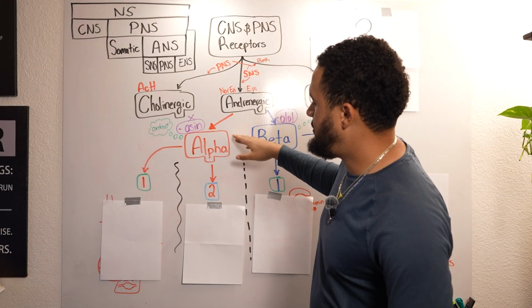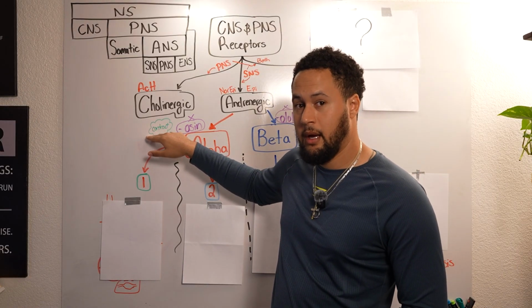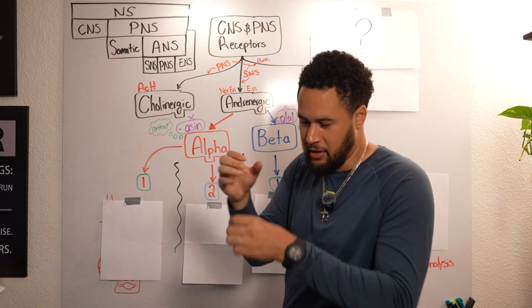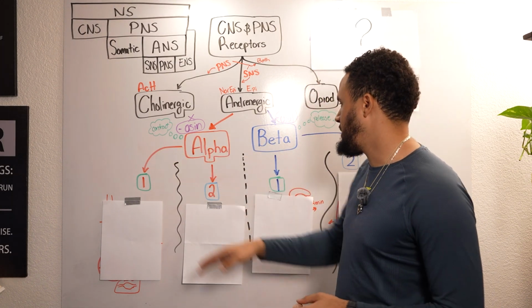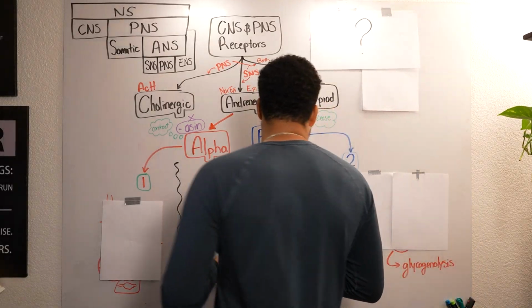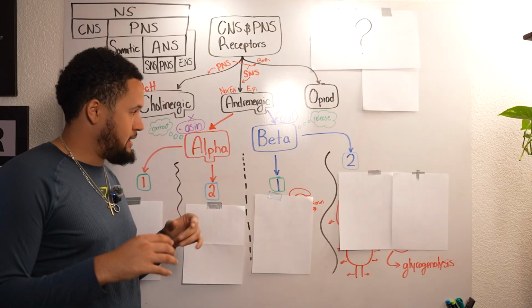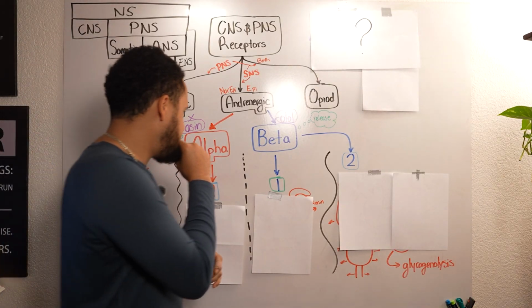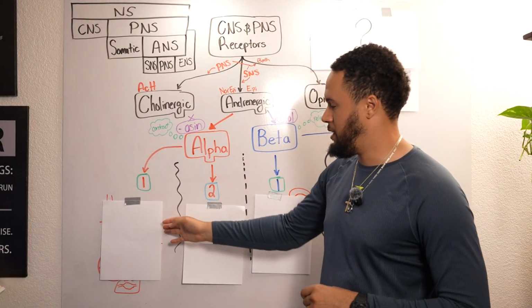So when we go to alpha receptors, I want you to think contraction, okay? I want you to think constriction. I want you to think squeezing, all right? Alpha, contract, okay? And then when you go to beta, I want you to think release. So beta, release, right? So now we're going to go to alpha. We're going to start off with alpha 1 receptors.